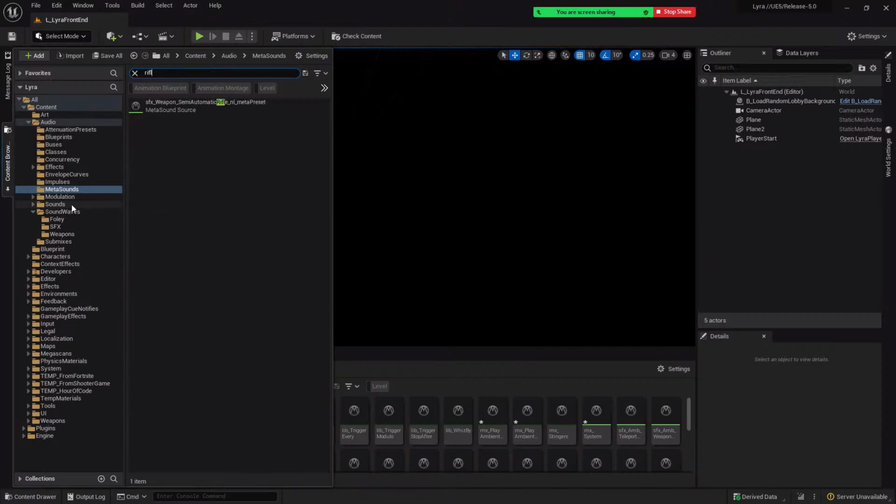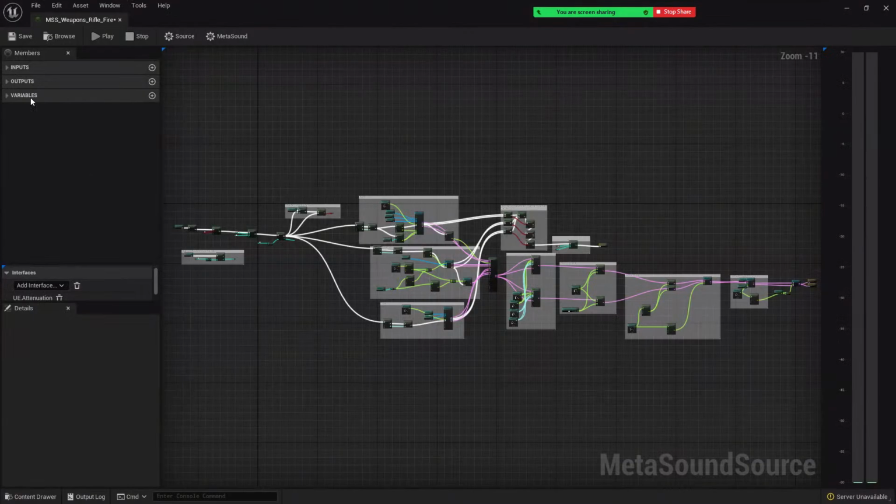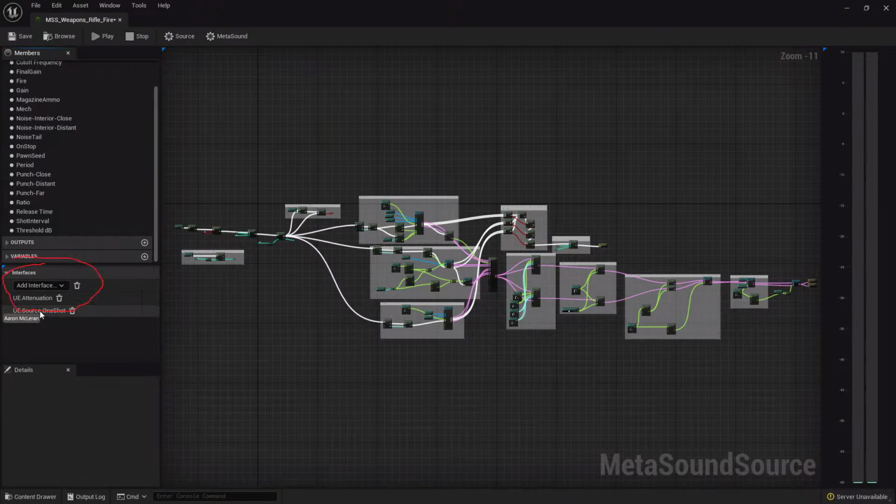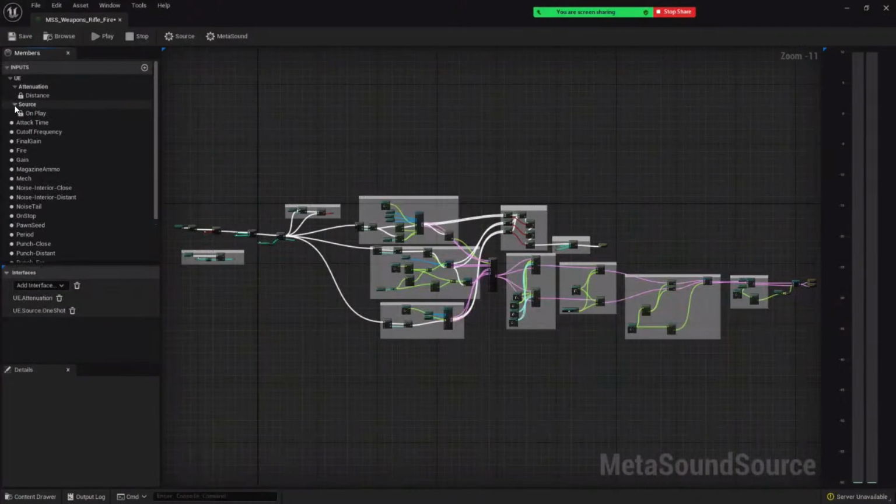This kind of came on late for 5.0, but there's this interface for one shot. If you see on the left there, I can annotate this right here, it's interfaces. You can see there's UE.source.oneshot, UE.attenuation. Those are data interfaces that are C++ driven that you can implement. You'll see on the inputs panel it's namespaced out. So if you scroll up, you'll see UE and then it's sort of sub. So that would be your interface for inputs.